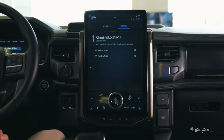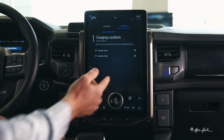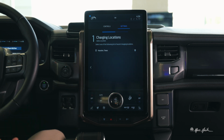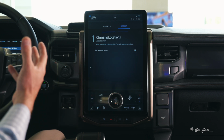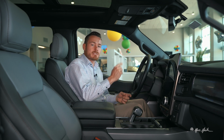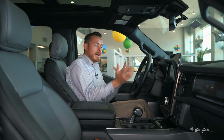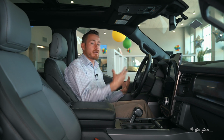Moving back out of there, charge locations, it will memorize them. When you're at your home, it'll pick up that you're at home and say, hey, this is a charge location, and it'll have the address there. You can delete them if you're never going to use them again. But it's nice to have those because you can set up your departure times based on the location and where you are.